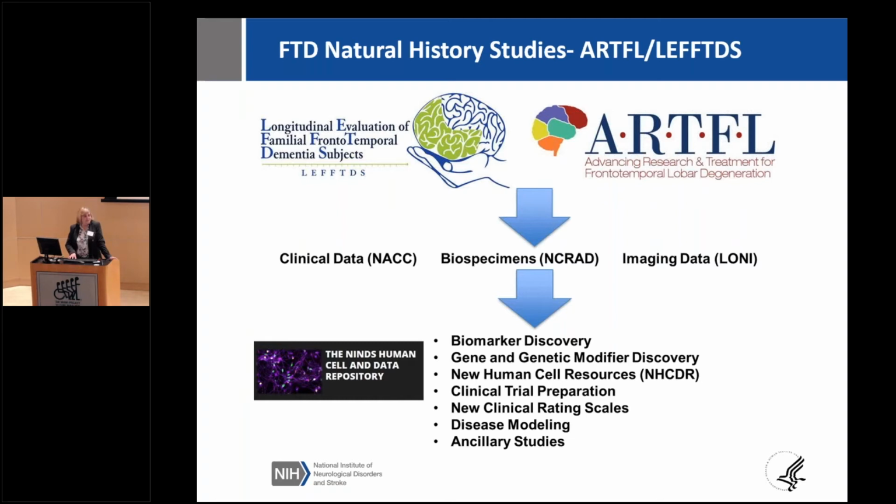If you're an investigator interested in Alzheimer's or Alzheimer's-related dementia, there are funding announcements and pay lines that don't exist for other diseases. So I would suggest that you find out more about what opportunities are available, if you're interested in this space.